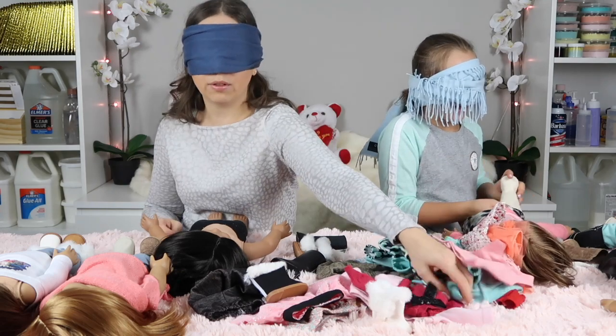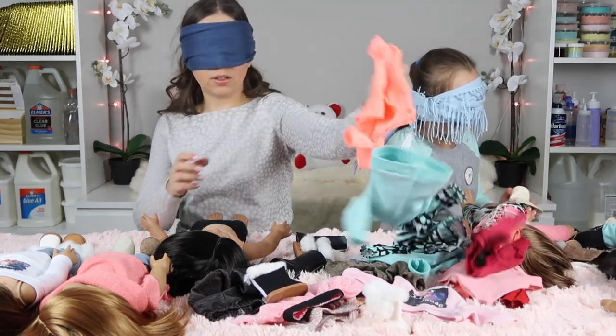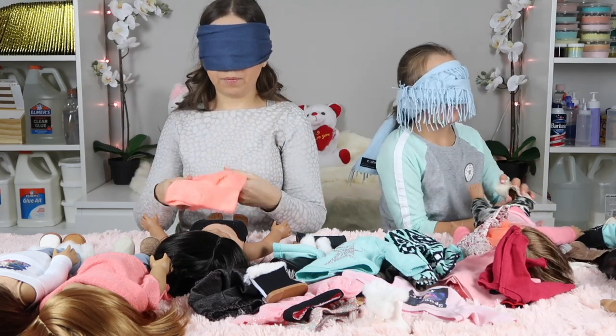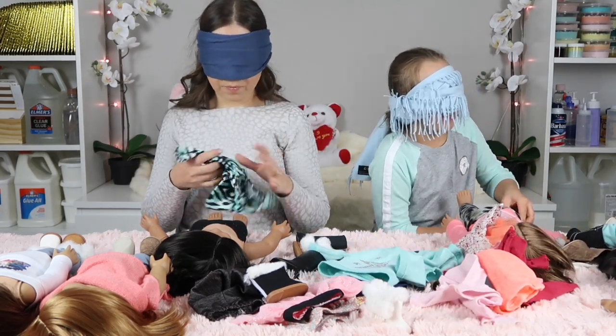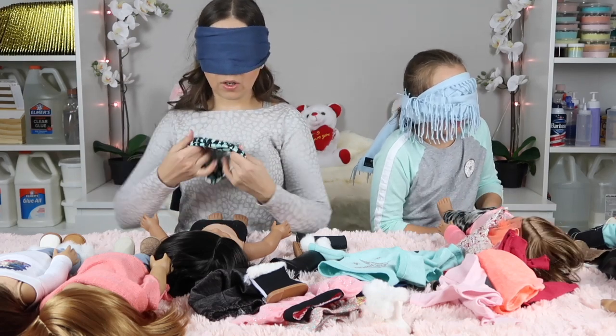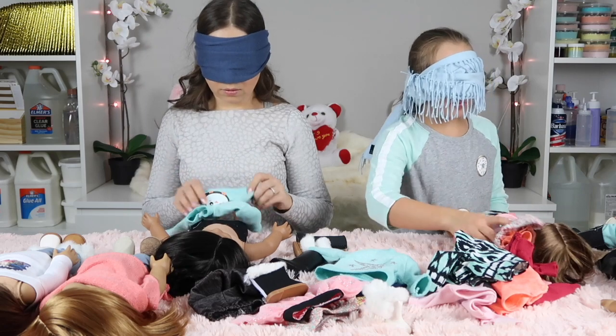Alright, this is a regular tank top. Red sweater with a black bow on it. Not off the shoulder. At the beginning of this challenge, I was doing so bad, I didn't know what I was doing. And where are the shoes again? Mom, put my hand where the shoes are.